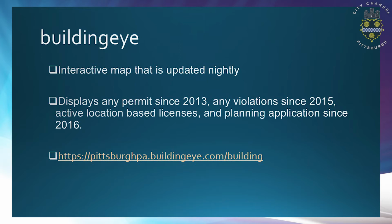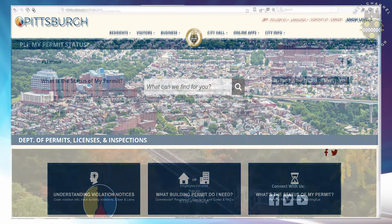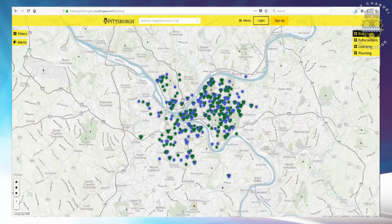So this is pittsburghpa.buildingeye.com/building. So I'll just bring it up. If you go to our website, this is also on our main page. What's the status of my permit? Building Eye. And you can click the link there as well. All those little dots are all of our building permits. Green means it's completed, blue means it's in some active status.